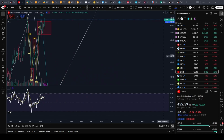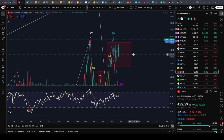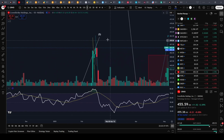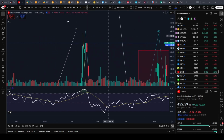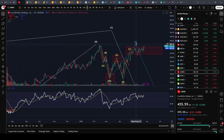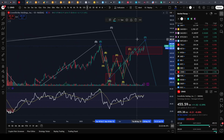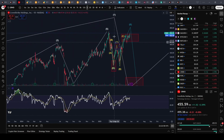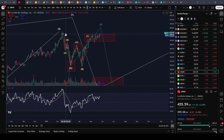CrowdStrike took out the highs here. Let's see. Oh yeah. So you know what? Either the top of the market's in, right, for a long time, or this is a more bullish count, and this is a 1, 2, 3, 4, 5, and this is an ABC. But again, a lot of the charts don't look good when you do that.